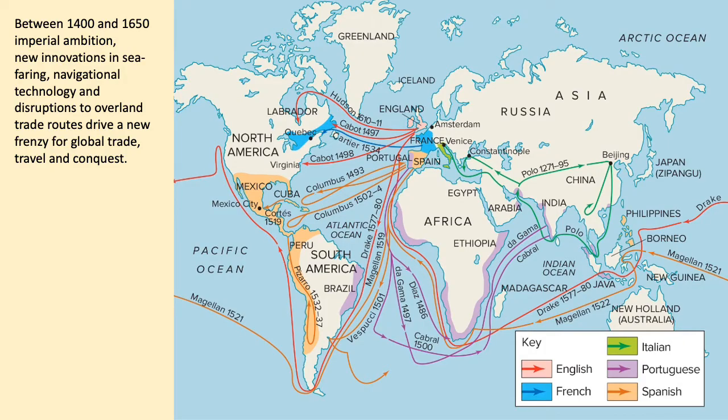So just to summarize, during this period between 1400 and 1650, we have imperial ambition. We have the new innovations of seafaring. We have the synthesis of classical knowledge about navigation. And we've got the disruption to overland trade routes, all driving this frenzy of global trade and conquest.